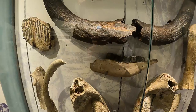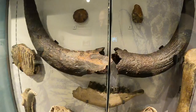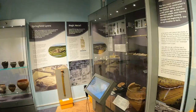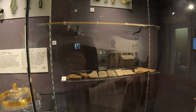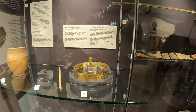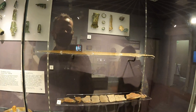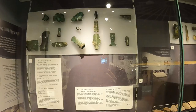Look, and then they've got these two here. Look at that flint tool there. That's really cool, isn't it? That round flint tool. Yeah, let's come over here. We've got some of the Bronze Age. This is from the Bronze Age period, too. That's it, yeah. A Bronze Age arrow, that's nice, isn't it? Yeah, look what they've made it into.